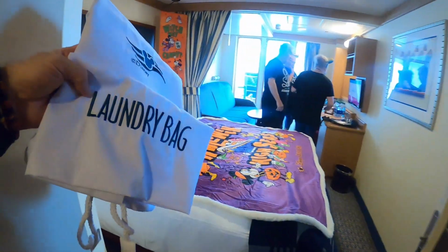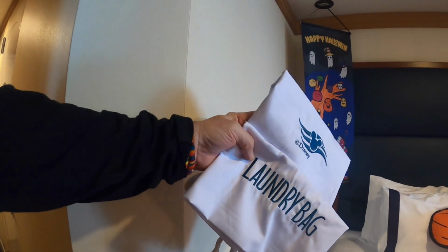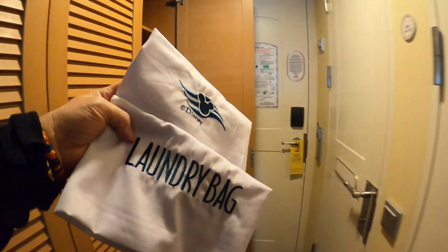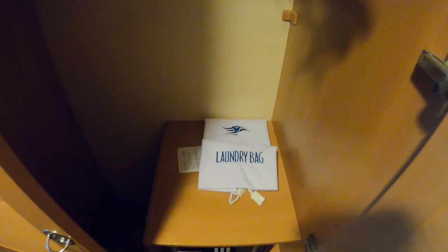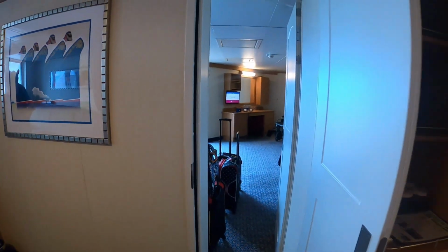Here's a bag. This laundry bag, we've been told by folks that if you accidentally take that, or take it on purpose, I believe you're charged something like 25 bucks for this laundry bag. So if you move it to the side or do something, make sure you put it back, or you might see a charge on your room. Additionally, there's little items over there. It looks like a ladder. That's for the bed that comes down, and there's also some more hangers and such in it.